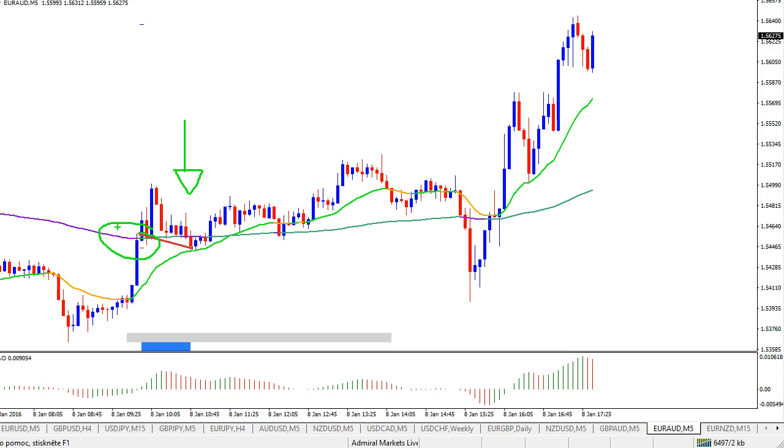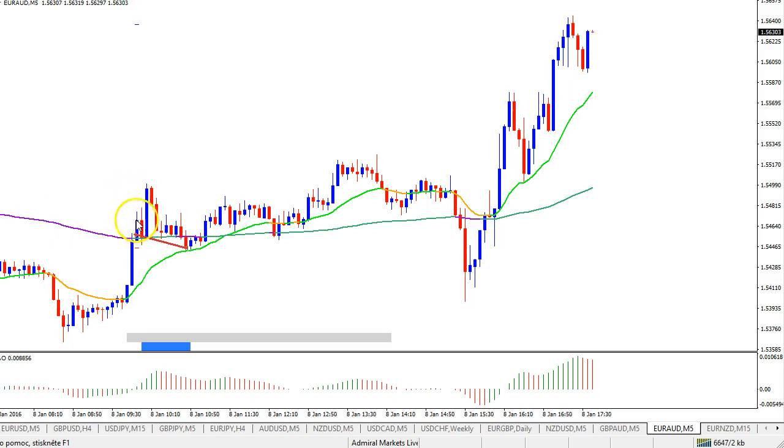Another factor that played a role, by the way. So the euro aussie used this candle here, right here, to move the stop loss. It took about 11 pips loss. I should have probably used this master candle here, the bigger one.